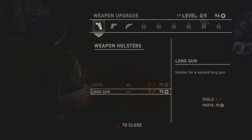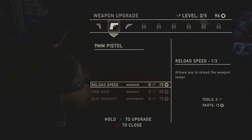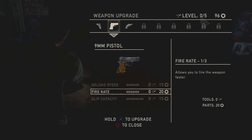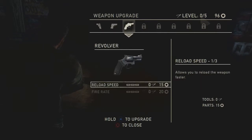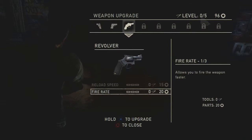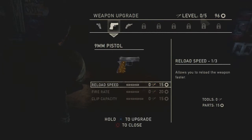Holster for a second long gun. Holster for a second pistol. I don't have any tools though. Allows you to reload the weapon faster. Allows you to fire the weapon faster. Allows the weapon to hold more rounds. How many parts? Oh, I have 96 parts. I don't know.